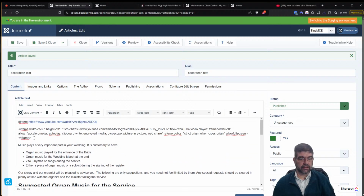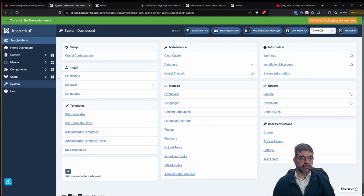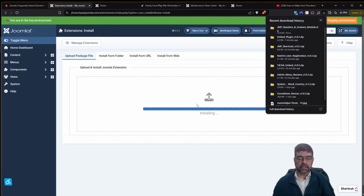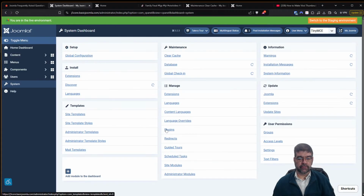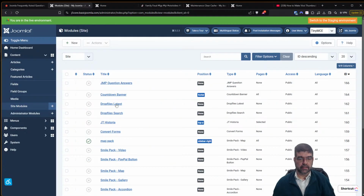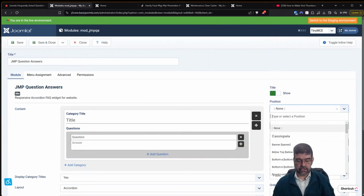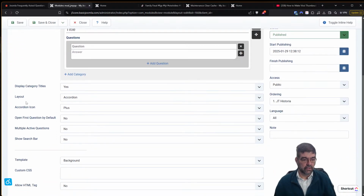All right. So let's get rid of this embedded iframe here. Save and close. System, install extensions, and we're going to go up here and install that. Now, it said it's a module, so I'm going to believe them this time, even though last time it was a plugin. And here we go. And we're going to put this in the position top, TOP. Top A, sure. And menu assignment, we'll put it on all pages. And here we have some options.